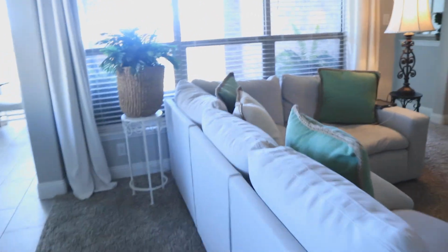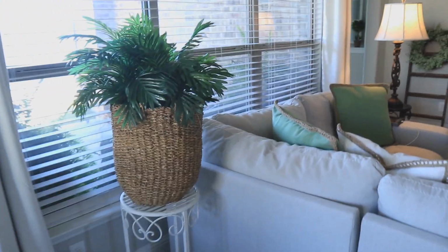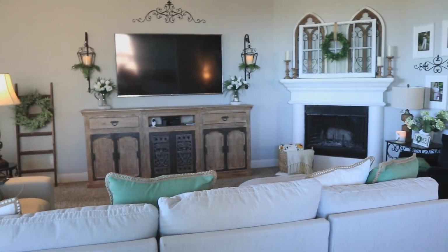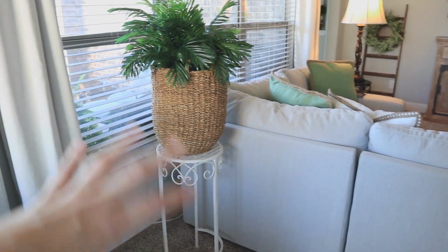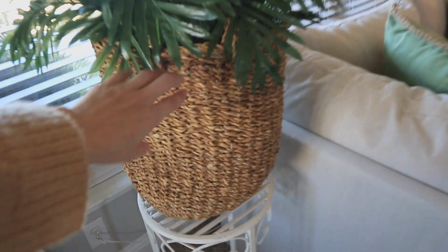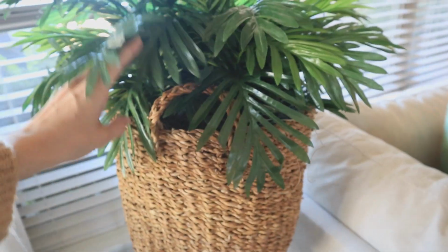And then when we move over here, this was one of the things I was most excited about, even though it's pretty simple. I wanted to just have more greens in the house, and I knew I wanted something back here because I thought it was pretty plain. So I found this basket. You can see the wickeriness here. This is one whole piece.